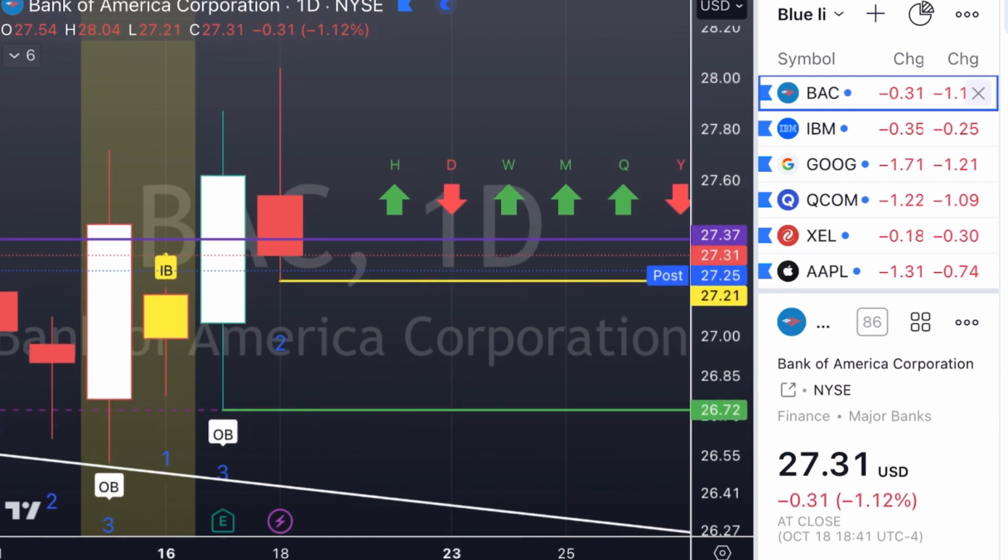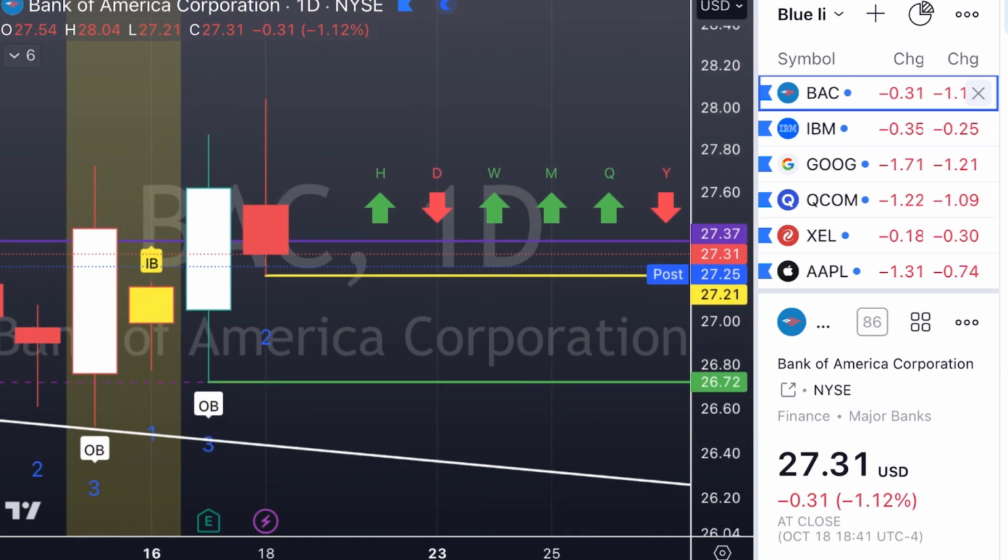But let's start with BAC. So there are no inside bars here on BAC, obviously, but what we do have is a 2 candle. And a 2 candle is a directional candle. It either goes up, breaks the high of the previous candle, or it goes down and breaks the low of the previous candle. It can only break one side.